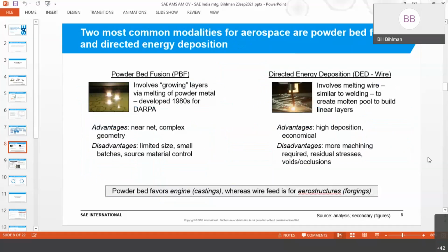And if you look at powder bed fusion, basically it takes an energy source, most often a laser, but sometimes electron beam, and it melts powder, metal powder. And very, very commonly, it'll be titanium. We'll talk about that a little bit more. But what are the advantages? This near net shape, complex geometry, things that we've talked about, but on the other hand, limited size, small batches, and this whole issue with material source control becomes very, very problematic. On the right, you could see directed energy deposition, which is basically welding.